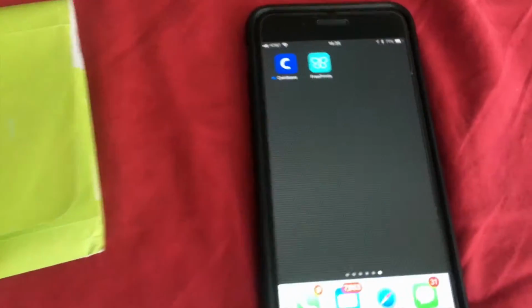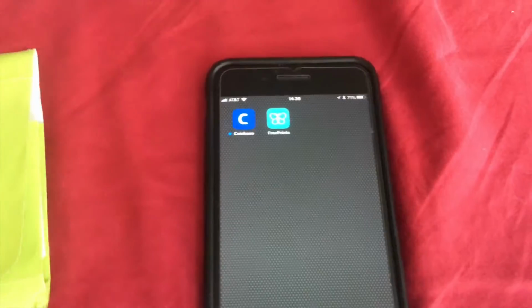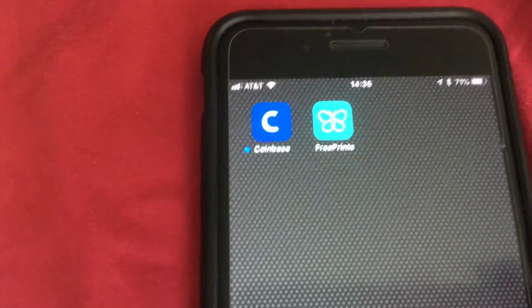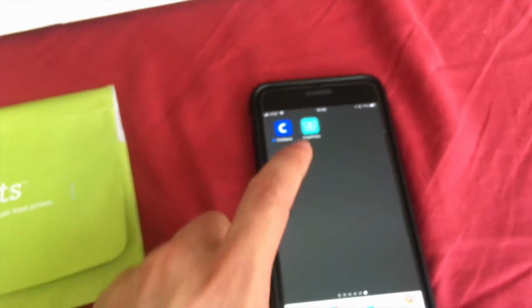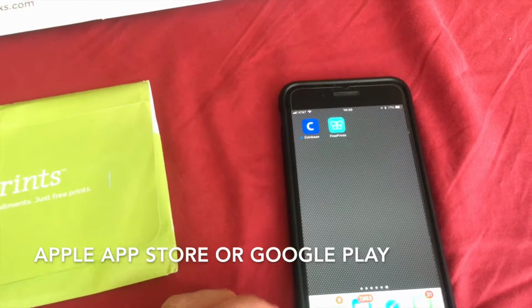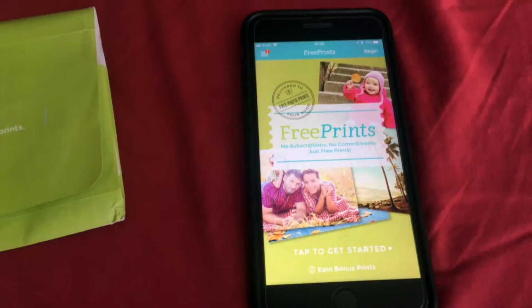So basically this is the app right here. You can find it in the App Store. It's called, let me see if I can zoom in a little bit, FreePrints. So that's what the app looks like. You just download it through the App Store, whether it's Google Play or the Apple Store. So we'll go ahead and open it up. It's a pretty simple app.